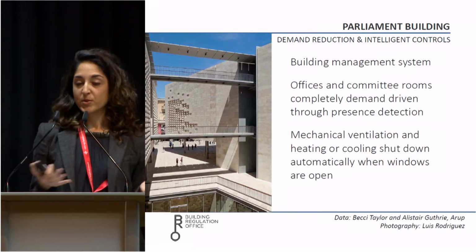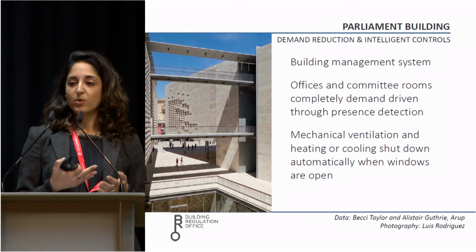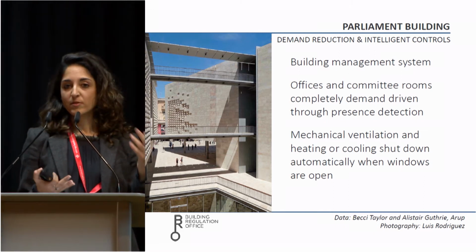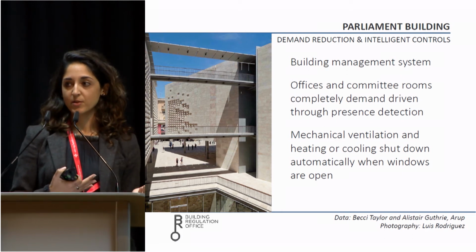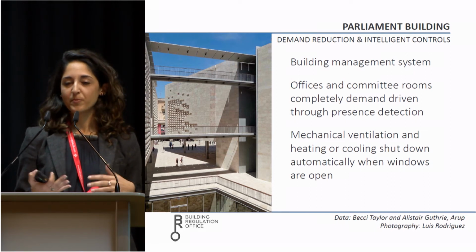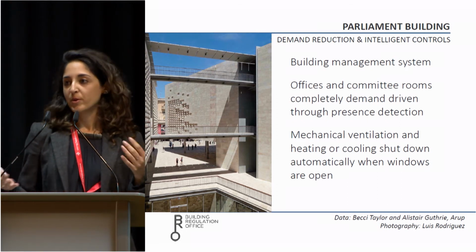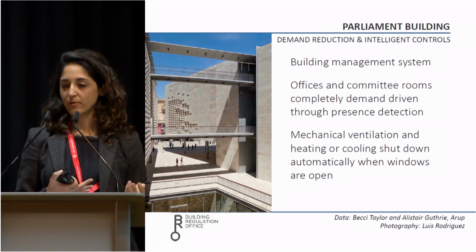The building is used intermittently, and some of the use patterns were very difficult to predict, so energy reduction was very important. Most of the rooms have presence detection, so the systems turn on when the space is in use and turn off when it's not in use. There is CO2 monitoring so that the ventilation is kept to a minimum, and people are encouraged to open windows for natural ventilation, so when the windows are open, the systems turn off automatically.